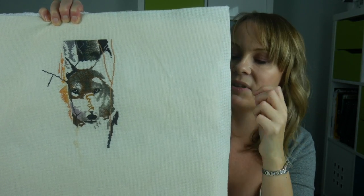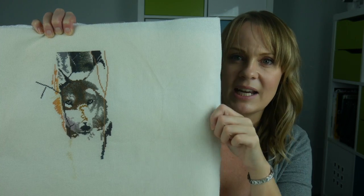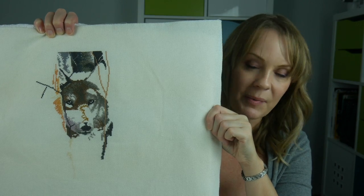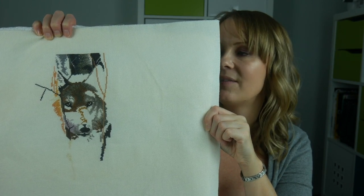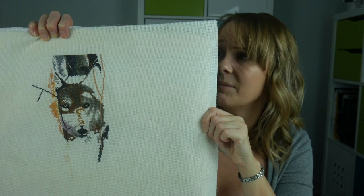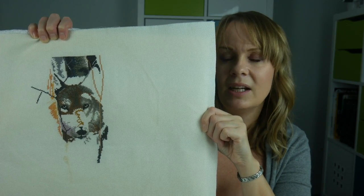Now I love the colours on this design. I know you can't see much of it now, but it's those autumn orange shades, and I don't really have a piece like this at all, so this is one I am definitely going to work on through next year and get finished, because as I said, I have a real thing about wolves and dogs and animals in general. Really, I'm a real animal lover, so this is one that I'm really keen to finish.